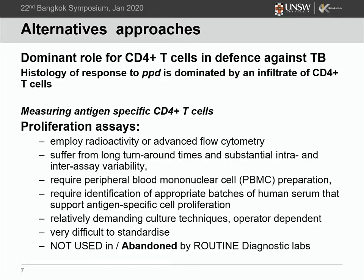The traditional way of measuring CD4 T cells is with things called proliferation assays, where you put resting cells in a well with antigen and in the presence of antigen presenting cells, and you sit them there for anywhere between 4 and 7 days and wait for them to detect the antigen and then start growing, proliferating, and then measure the proliferation either by incorporation of radioactive thymidine into the DNA, or dilution of a fluorescent dye like CFSE.